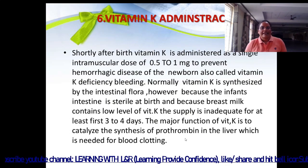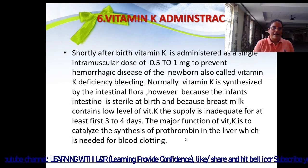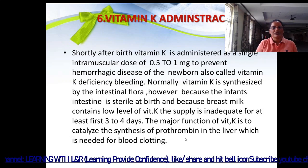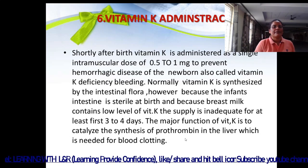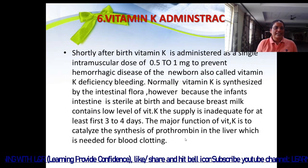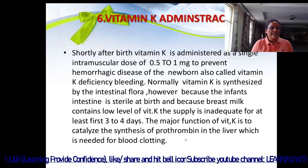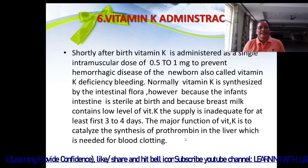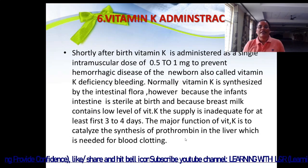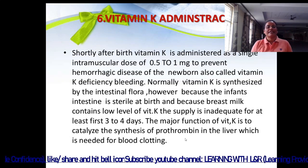Then, vitamin K administration. Shortly after birth, vitamin K is administered as a single IM dose of 0.5 to 1 mg to prevent hemorrhagic disease of the newborn, also called vitamin K deficiency bleeding. Normally, vitamin K is synthesized by the intestinal flora. However, because the infant's intestine is sterile at birth, and because breast milk contains low level of vitamin K, the supply is inadequate for at least first 3 to 4 days. The major function of vitamin K is to catalyze the synthesis of prothrombin in the liver, which is needed for blood clotting.